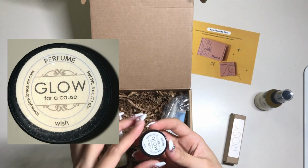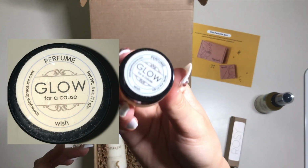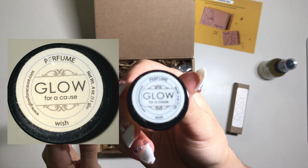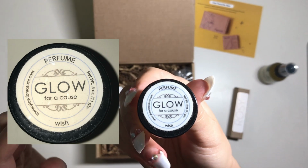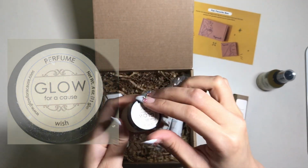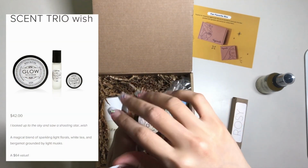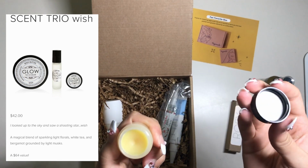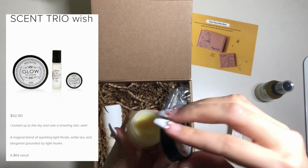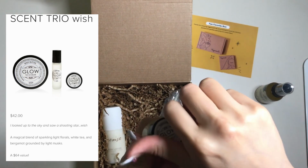The next product is this perfume, and it's in solid form. It's by the brand Glow for a Cause in the scent Wish. And it just smells really warm. I don't know how to describe the scent. It doesn't smell too bad. And so I looked this up, and it actually comes in a set. I couldn't find the single one, but the set retails for $42.